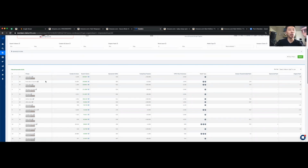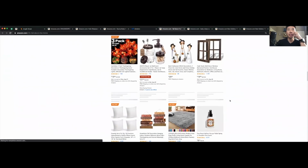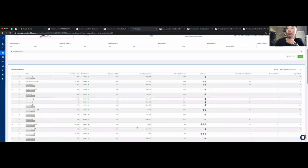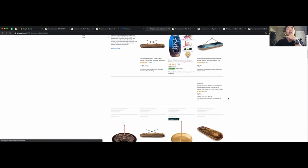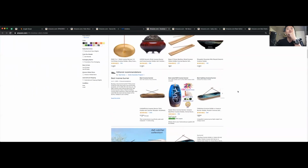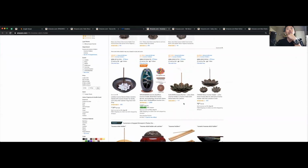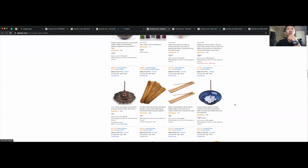It looks like it's highly ranked for home decor clearance, fall decor for home. Let's see. Maybe not, actually. I'm not sure why it did that, but let's look for something that makes more sense. Okay, right here. Incense stick holder, 50 something thousand. Okay. This one doesn't look too bad, actually. It looks like the bestseller for incense stick holder. Maybe that's not something I would have looked for to find this type of product, but they were pretty smart in ranking for it.